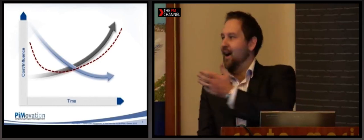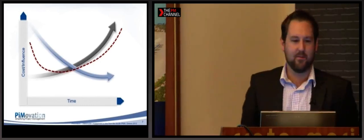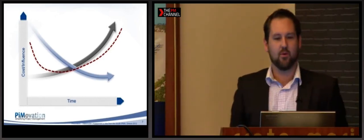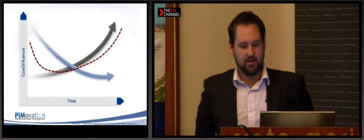And if we look at that overlaid with the cost time curve, we can see that right in the part where we don't want change, there's a lot more engagement and involvement, so that brings a lot more change.